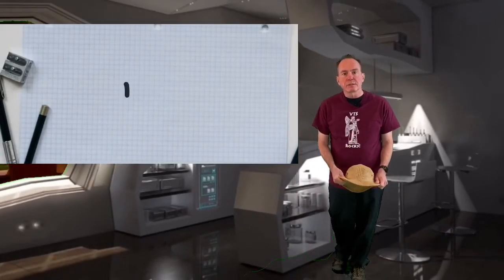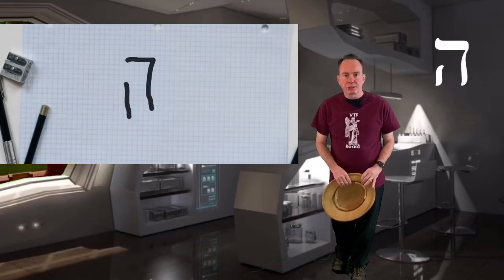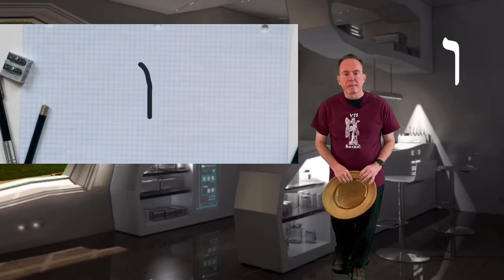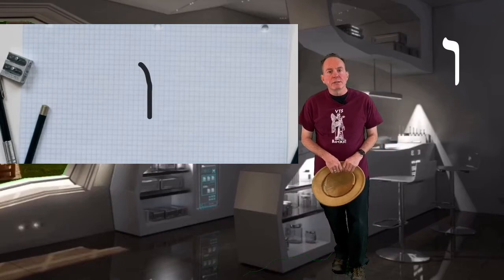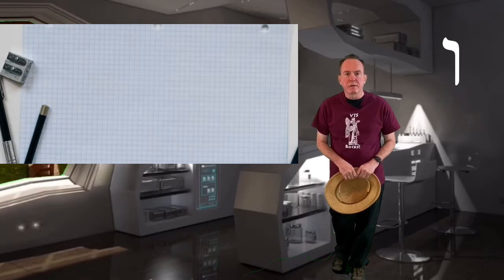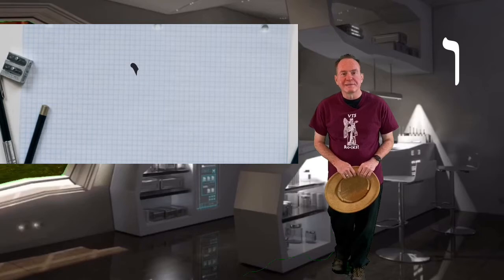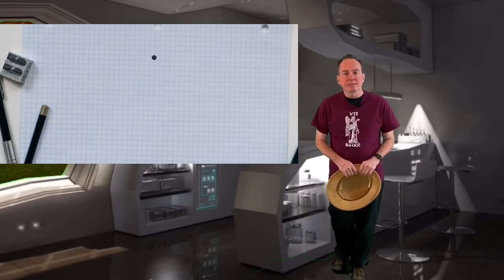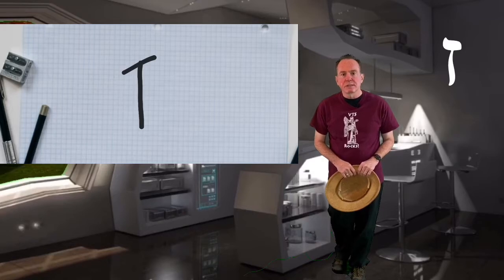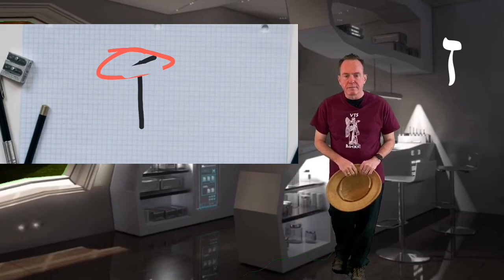The next letter after Dalet is He, and that makes an H sound. The next letter is a Vav, and usually we say that makes a V sound, Vav, although an alternative pronunciation is a W sound, wow. Next letter is Zayin, that's a Z sound. That's Zayin. It has a little cap on the top to distinguish it from the Vav.